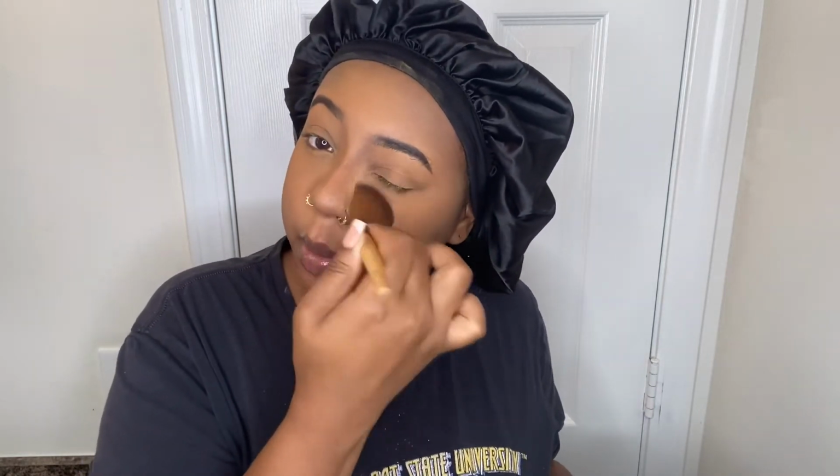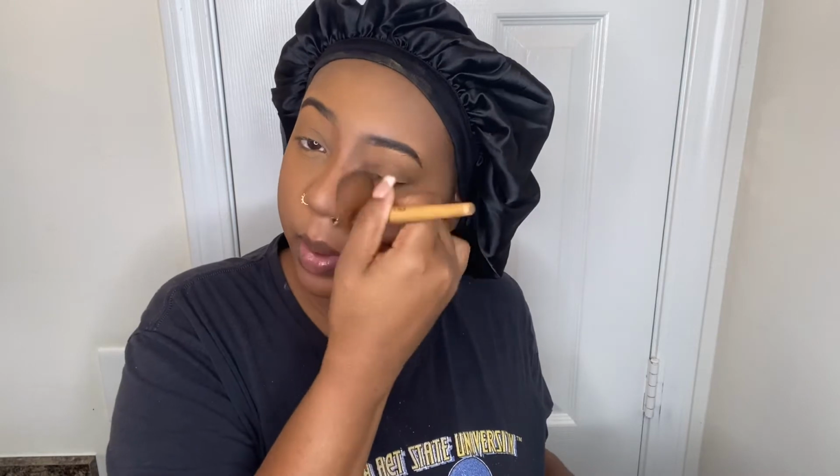Palette, and where I just put my Sacha Buttercup, I just go in with this and I just press this in. That's all we do. And then guess what, girls? We're gonna be done. I think I'm gonna put on some lashes today. If not, then I'll just put some mascara on. But I think I'm gonna wear my lashes.